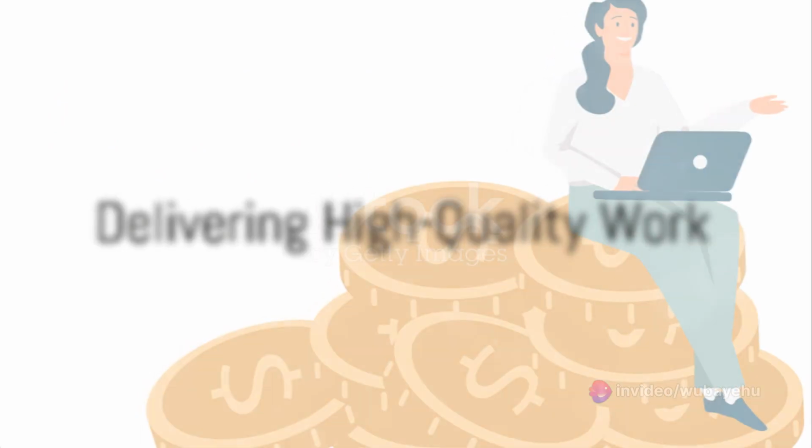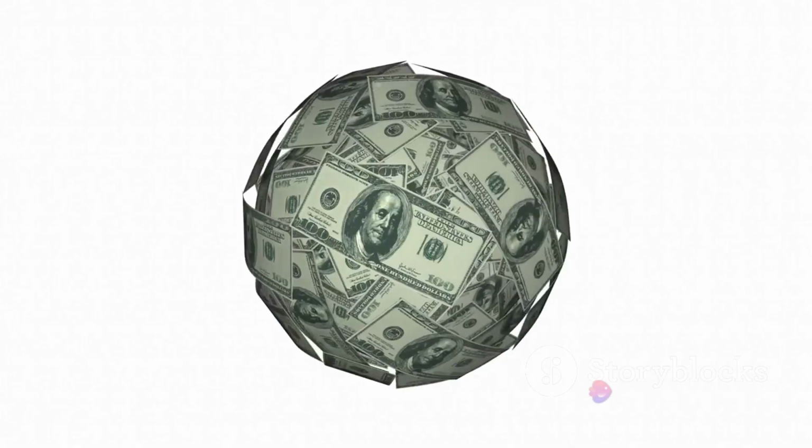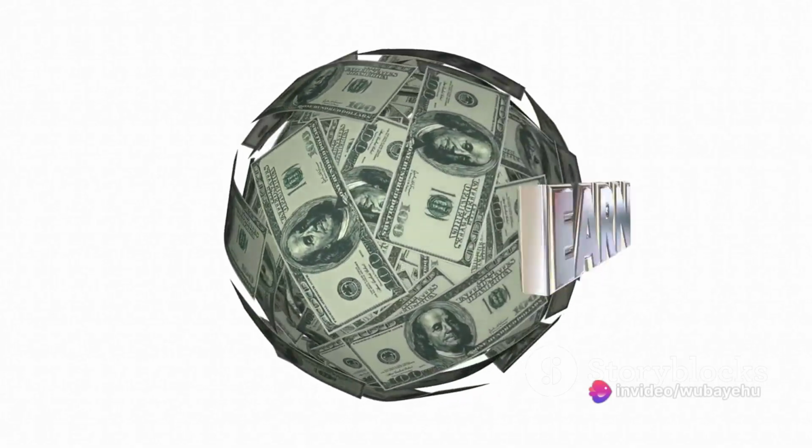Once you've landed a job, it's time to deliver high-quality work. Remember, the better you perform, the higher your chances of getting more jobs in the future. And with Workercash, the sky's the limit. You can take on as many jobs as you can handle.